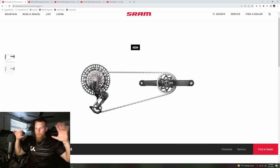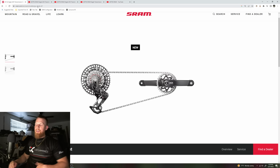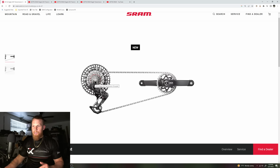So now for the new release of the groups, we have the brand new revamped XX1 Eagle Transmission group sets. They released an XX1 Eagle, an X01 Eagle, and also an XX1 SL, which is their super light edition as well. The cassettes stayed the same range, a 10-52 cassette in the rear. They got rid of the derailleur hangers on bikes themselves and now went direct to the frame.